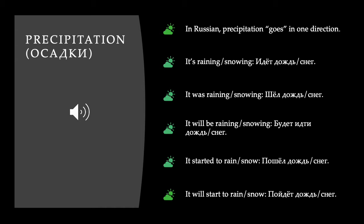Note, by the way, the pronunciation of дождь and снег. We have word final devoicing. So the g in снег becomes k, and the d in дождь becomes t. And that makes the zh in дождь become sh. However, if you add an ending, those sounds become voiced again. So снег, много снега. Дождь, много дождя. Note that дождь is end-stressed, so много дождя, под дождём.